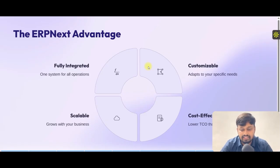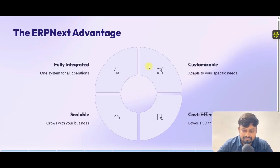After that, the last part which every company needs is scalability. So for example, if my company today is a 100 employee company and later on it changes to a 2000 employee company, how would this system scale, right? So this system scales as you grow, right? It does not have any limitation that you can only host 100 users, 200 users, 300 users. It can host thousands of users also. So this is very scalable, and that is why ERPNext has all these advantages.